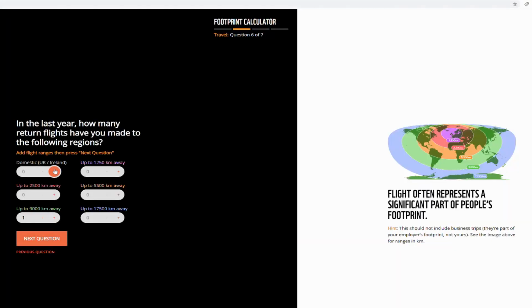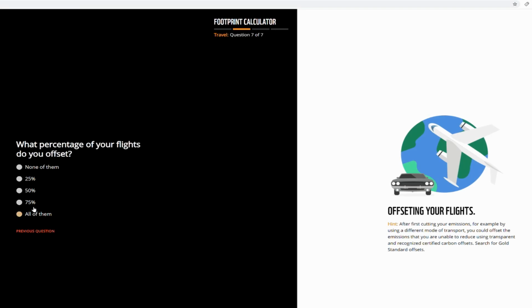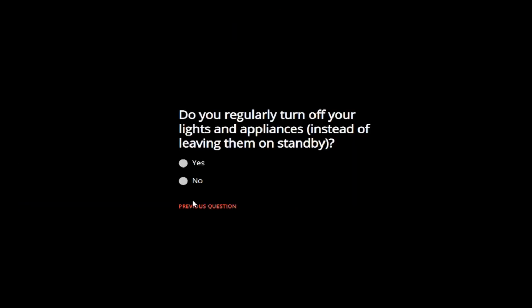In the last year, how many return flights have you made to the following regions? Is this just one way? I mean, it has been domestic and then 4 domestic. Next question. What percent of your flights do you offset? I offset all of them now. Do you regularly turn off lights and appliances? Yes. How warm do you keep your house?